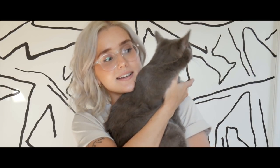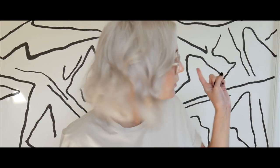So this is the wall right now, how it's been painted. I have my cute little kitty here. Look at TJ Subs. You've met Subs. But the wall is almost done. I have a tiny corner left.